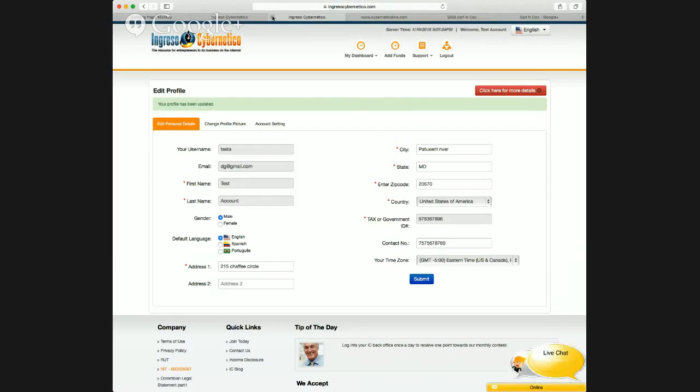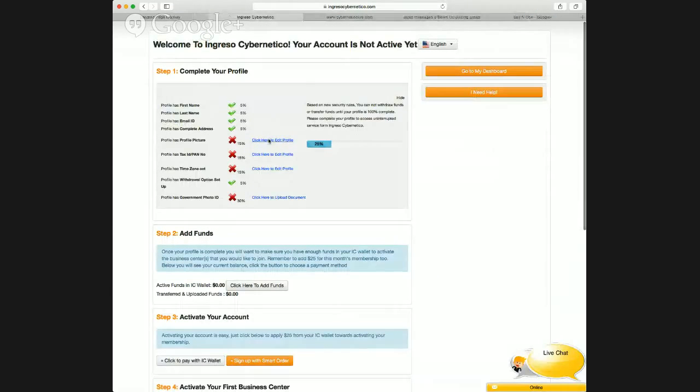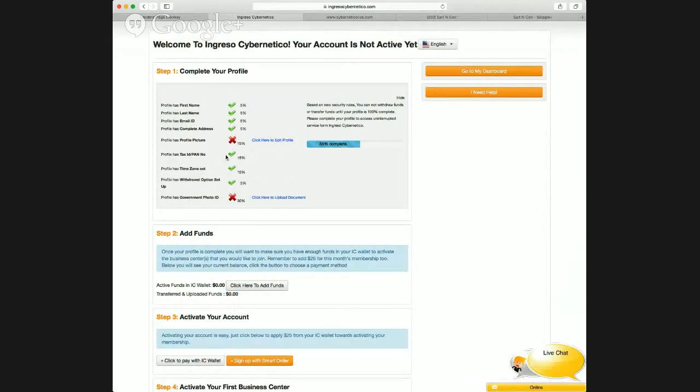Now I'm going to close this page out and go back to this page. Once you click this tab, it opens a new tab. Let me just refresh it so you can see. You see my tax ID, I got a green check mark, so that's good to go. All that is left for me to do now is upload my photo image.